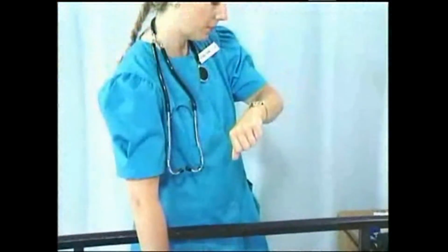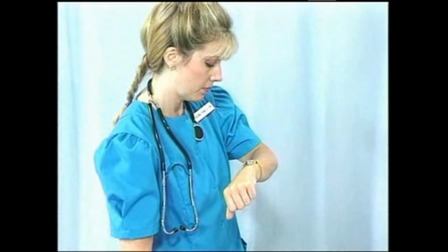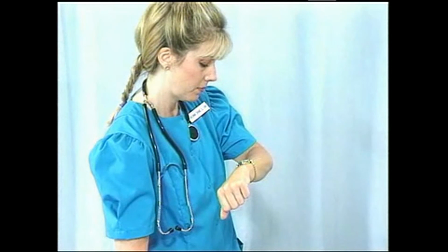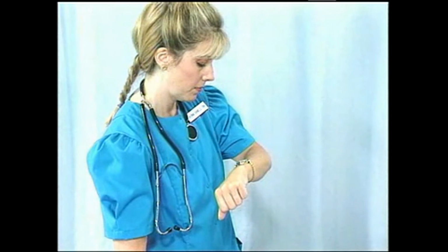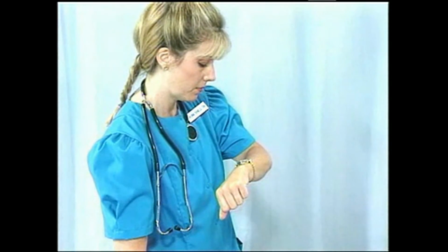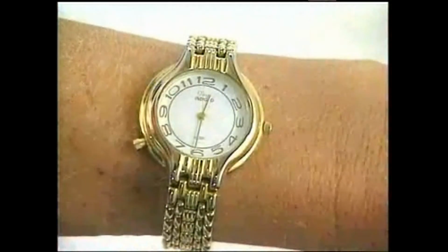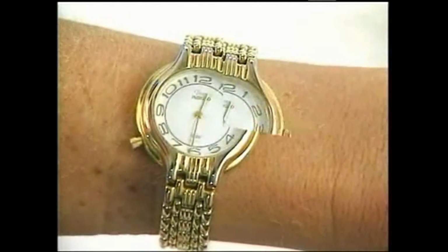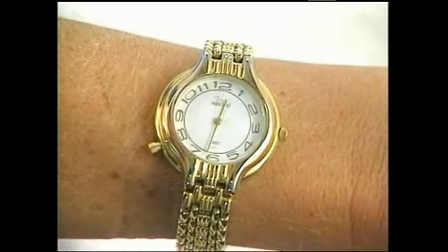When you have found the pulse, note the rhythm. Is the beat steady or is it irregular? Also note the force of the beat. Is it normal or is it weak or bounding? Then note the position of the second hand on your watch. Count the beats until the second hand reaches that position again, 1 full minute.